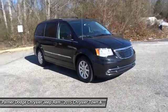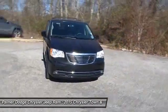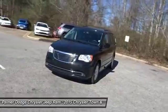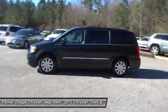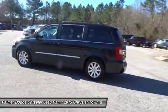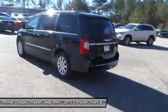The 2015 Town and Country. Town and Country's V6 engine provides plenty of power while still providing the fuel efficiency you look for in a vehicle. Tow up to 3,600 pounds when your Town and Country is equipped with a towing prep package.